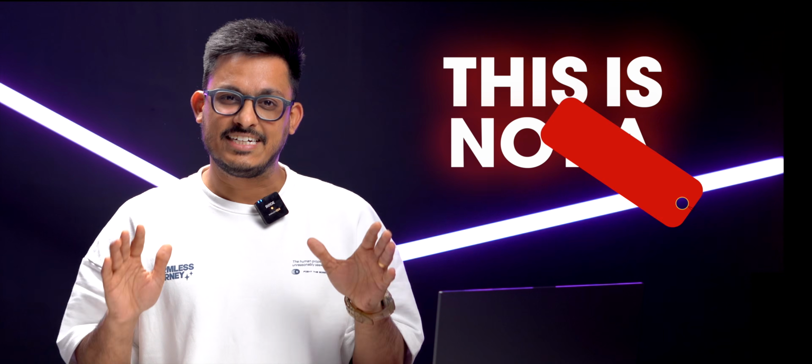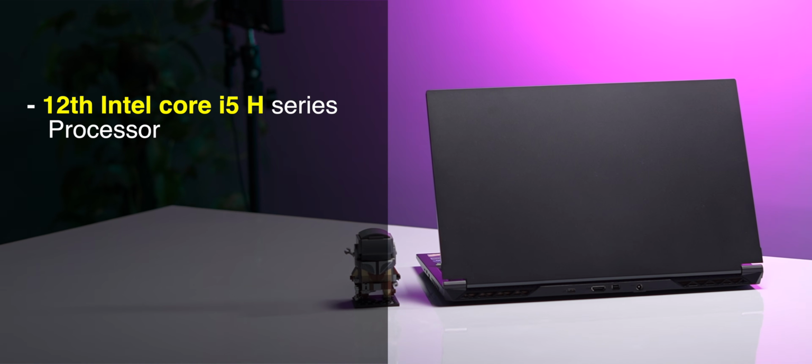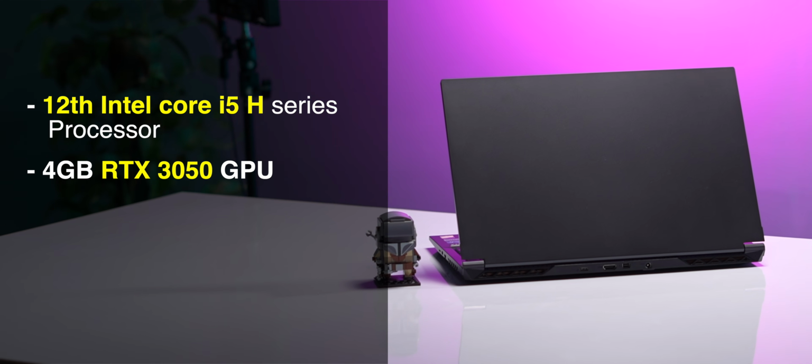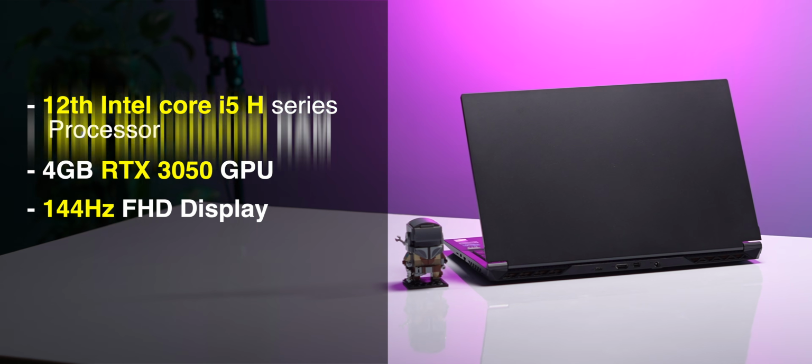This is not a deals video. This laptop's actual price is $48,990 and at that price, it brings some crazy good specs. You get a 12th Gen Intel Core i5 H series processor, a 4GB RTX 3050 GPU, a 144Hz Full HD display, and there's even 16GB dual channel RAM inside. This is the Colorful Access laptop and it's priced very aggressively.